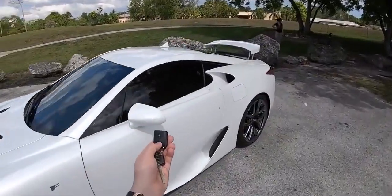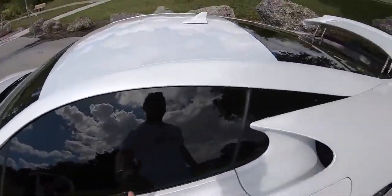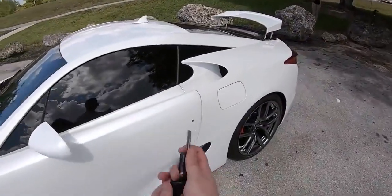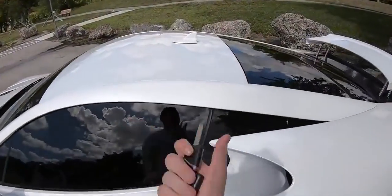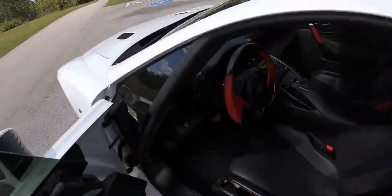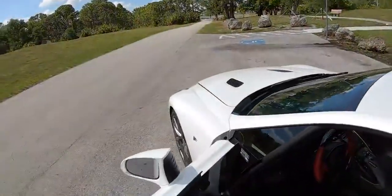Now, the door handles are in an interesting location on the top of the car to help improve aerodynamics so we don't have anything interrupting the side. Interestingly enough, we do have a manual keyhole right here in case the key fob dies. So we'll go ahead and open that up, then reach below here to open up the engine.